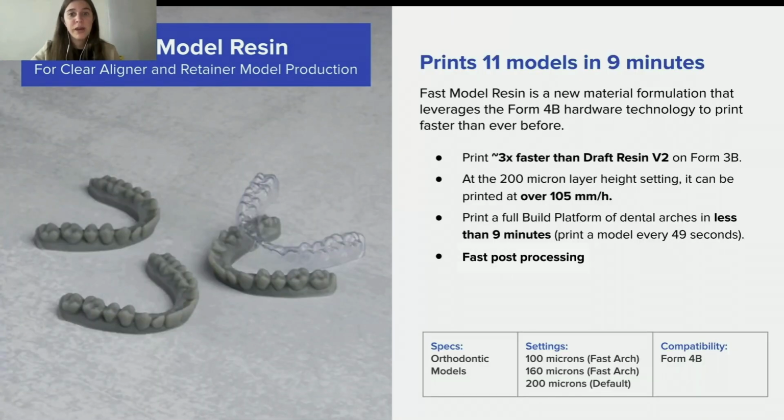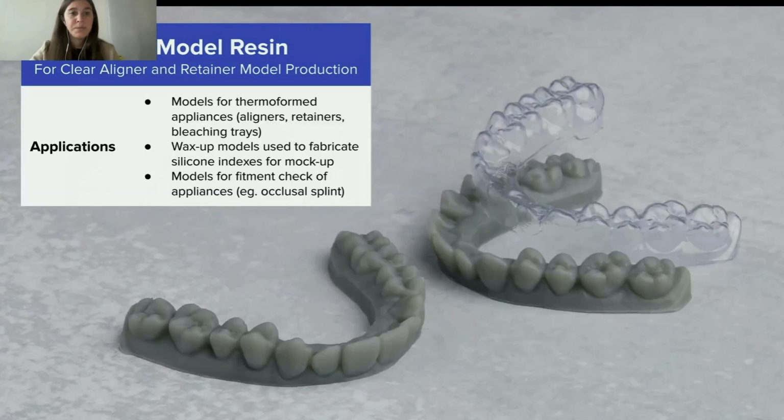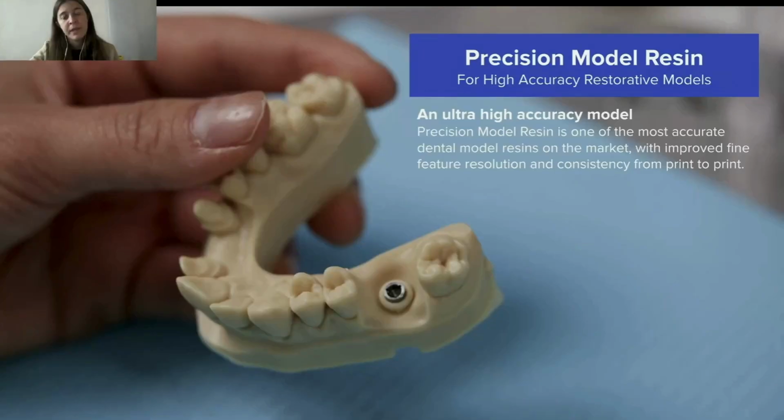This is a completely new formula that enables you to print super fast, even 3 times faster than Rough resin on the Form 3B, and get models super fast, but also the post-processing is quite efficient. Recommended applications are models for thermoformed appliances or wax-up models to fabricate the silicone indexes to do the mock-up in the patient's mouth, or even if you need to try, for example, an indirect bonding tray or occlusal splint, you can print the fitment check models in this material.